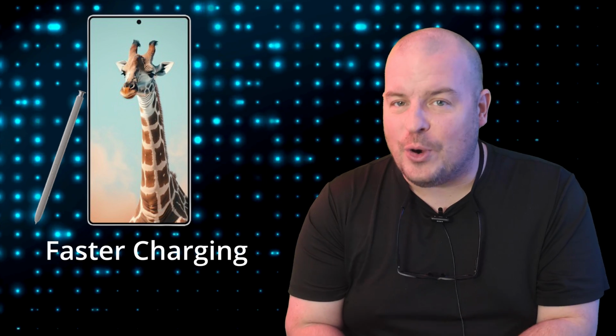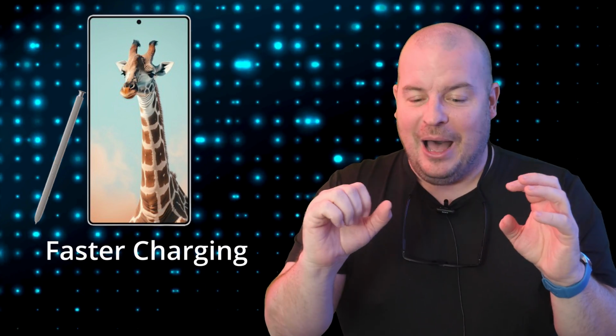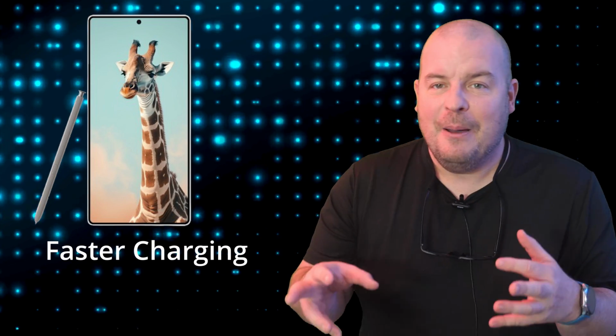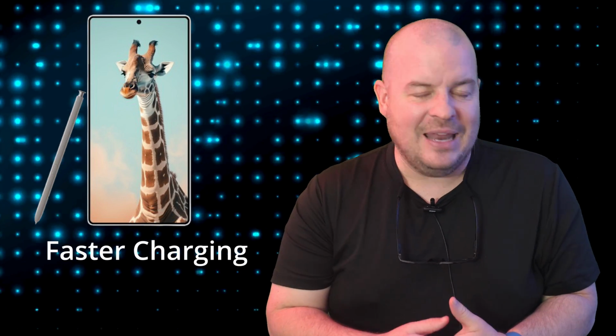So the first one being faster charging. We are stuck at this 45 watt charging mountain that we just cannot get off of. They will not push the envelope. They will not change it for whatever reason. It could be because they're worried about the phone overheating, or the battery not living up and dying earlier in the life cycle of the phone. It could be a multitude of reasons, but oh my God, it's so annoying.